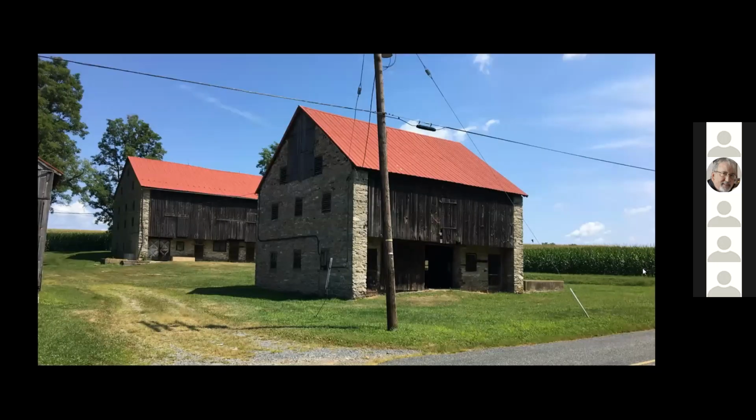Okay, so these two barns exist at the eastern end of the farm, and for many years, I and many other people assumed that the smaller ground barn in the front here predated the larger bank barn in the back, which is sort of a traditional dairy barn. And then about 10 years ago, I had the opportunity to tour these barns with one Robert Ensminger.